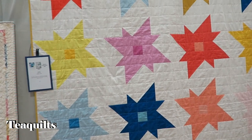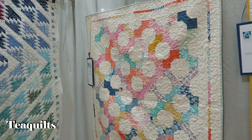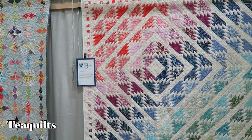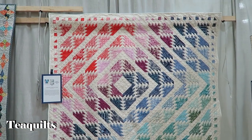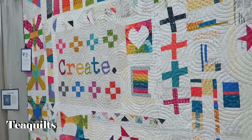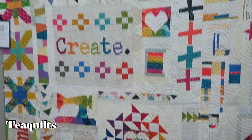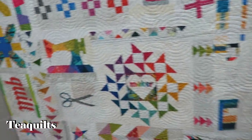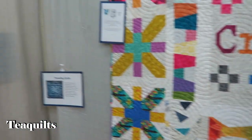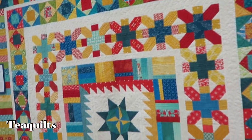Oddly shaped stars here. It's very nice. It's different. And we've got the bow ties. And I don't know what this block is called. I can't remember. I don't know if it's ocean waves, but I don't think that's it. Oh, that's cute. Got words that are pieced into it. Very nice sewing machine. Crayons up at the top. So very nice.